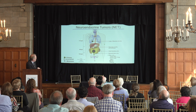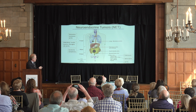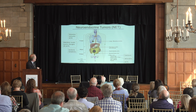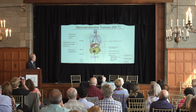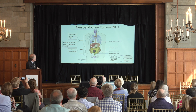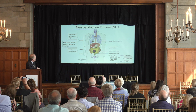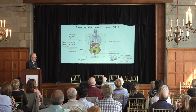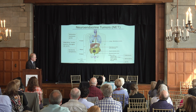But this division into foregut, midgut, and hindgut allows me to highlight one aspect of neuroendocrine tumors, which is that different tumors in different places can have different hormones being produced. The foregut, the lung, and the stomach, for example, can produce a lot of histamine, serotonin. The lung and thymus can produce adrenal stimulating hormone. The pancreas, although it's a foregut organ, is a very specialized organ with a lot of potential for different hormones. It can produce insulin, which it's probably best known for, but can also produce gastrin, glucagon, etc.